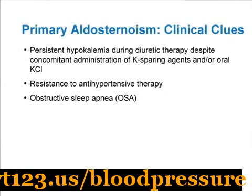What about primary aldosteronism? Persistent hypokalemia during diuretic therapy despite concomitant administration of potassium-sparing agents and/or oral KCl. So let's talk about the serum potassium for a minute. We already mentioned unprovoked hypokalemia, someone that's not on a diuretic.